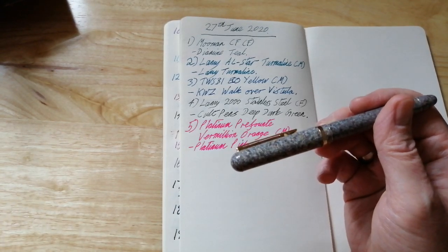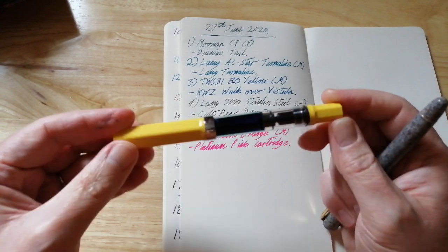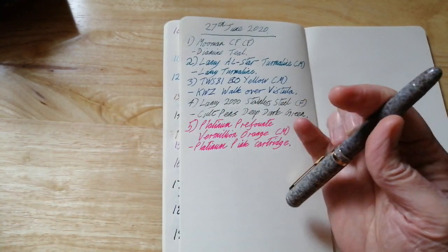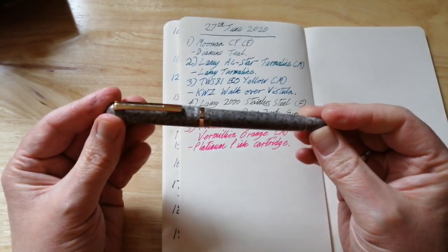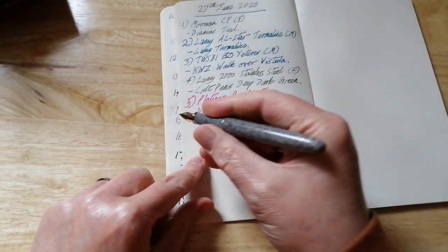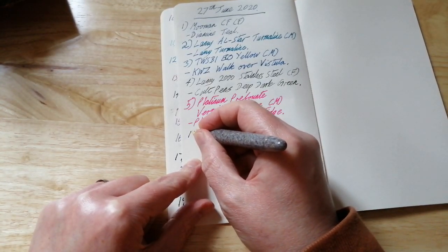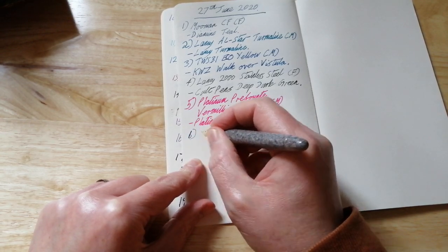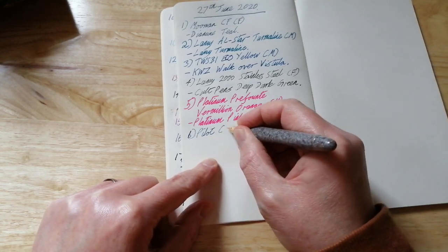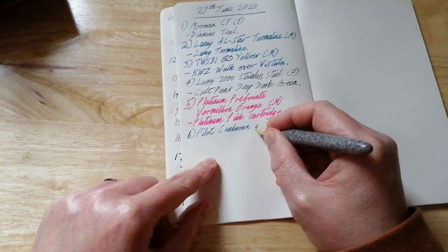Even piston fillers, Swiss Eco, reliable, dismantle it easily, you know, it works. This thing holds hardly any ink, it's a pain to clean. And I don't even know if there is enough ink in this pen to, there is writing. So number 6, Pilot, unknown, I'll just call it unknown grey marble.